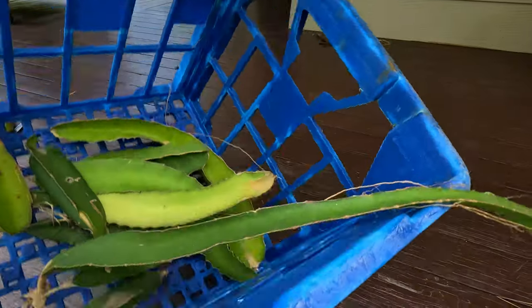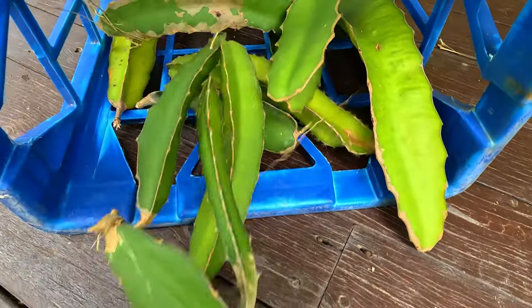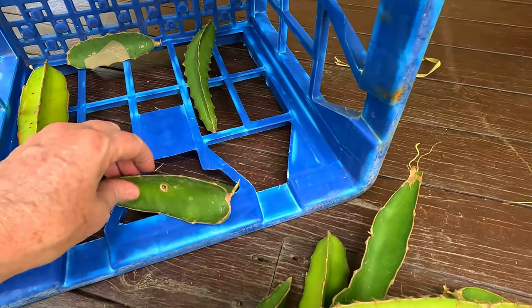What I don't like about growing dragon fruit in hanging baskets is the cost of the hanging baskets and also the long-term durability of them. So I've come up with an idea, because we had so many cuttings fall off when we moved them for the cyclones. I'll show you. So this is just a few of them. Each of these, they've got prickles, can be turned into a dragon fruit plant.